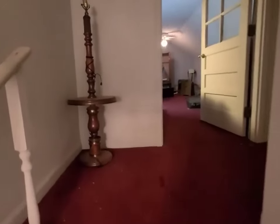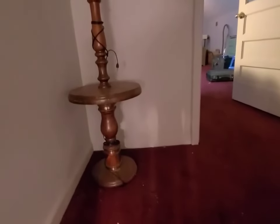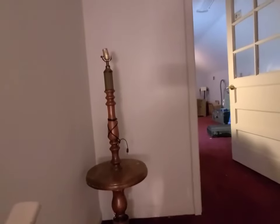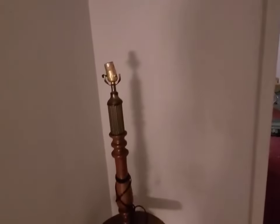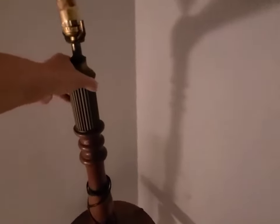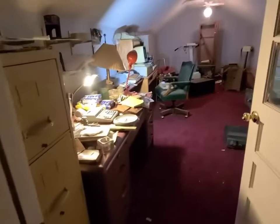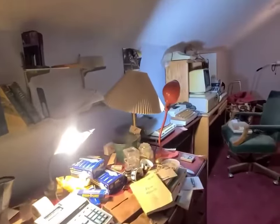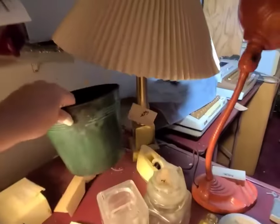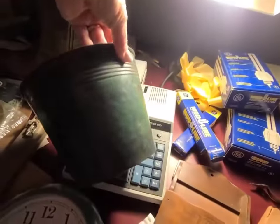I'm headed upstairs now. Look at this little spindle table lamp. I love this. I don't need another one of these in my house, and I definitely don't want to ship it. It's only $14 today. Ooh, this must be the office area. Oh, I see tons of stuff right off the bat. Look at this bucket. I'm sorry, y'all, it's so dark in here.